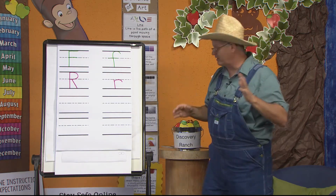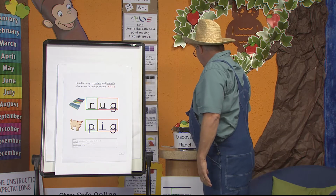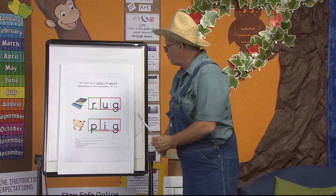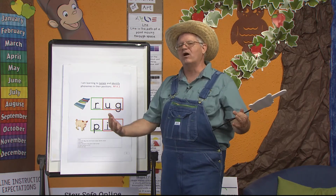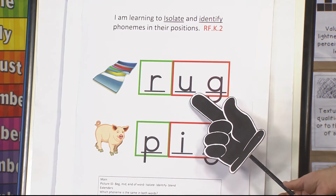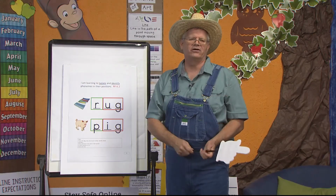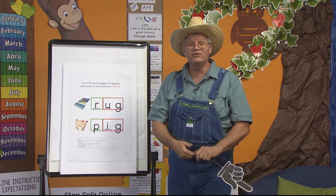Oh, yes, yesterday, Professor Giesenberg talked about isolate and identify. And I brought a card to help us look at that a little bit closer. Look, isolate means to put it by itself. And identify means I see it and I know it. So if I look at these letters, R-U-G, I can isolate those and get the sound that each of them makes. So what is R? Oh, we just did that letter. Yes, R. What does R say? Right. And then here's the letter U, and it says uh. And here's the letter G, and it says guh. Now I isolated those, and when I isolate those and get the phoneme that goes with the letter, now I can blend them together to make the word.